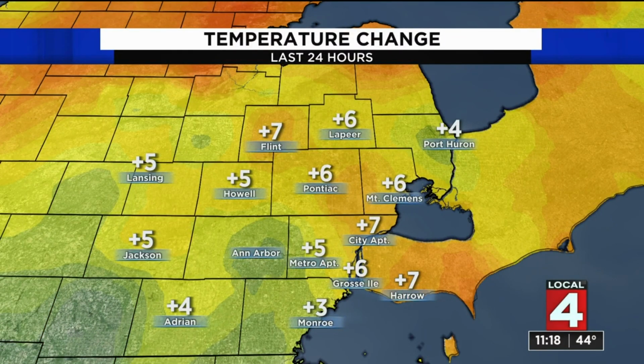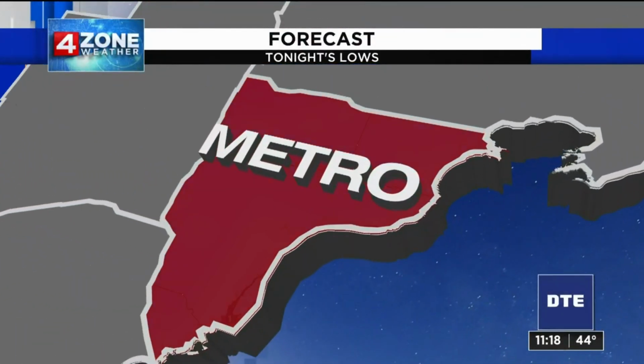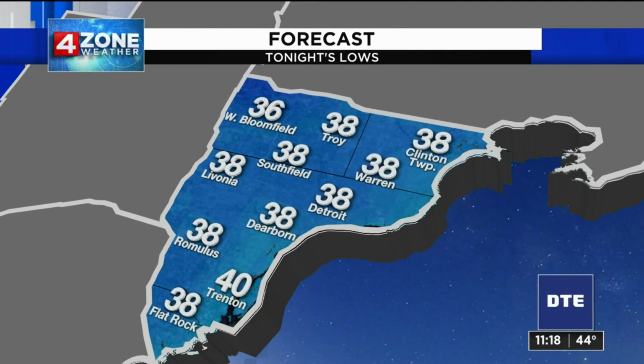44 is where we sit right now. It's cool, but it's better than we were doing last night at this time, when it was about 5 to 10 degrees warmer on Tuesday evening. So let's look at lows tonight. This is how we're going to wake up tomorrow morning.